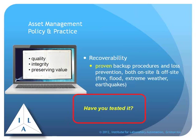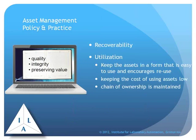The backup procedure may have been taken care of, but the ability to retrieve it, reuse it, and actually make useful work with that data may not have been tested. And until you do, you have no idea if it's ever going to work.